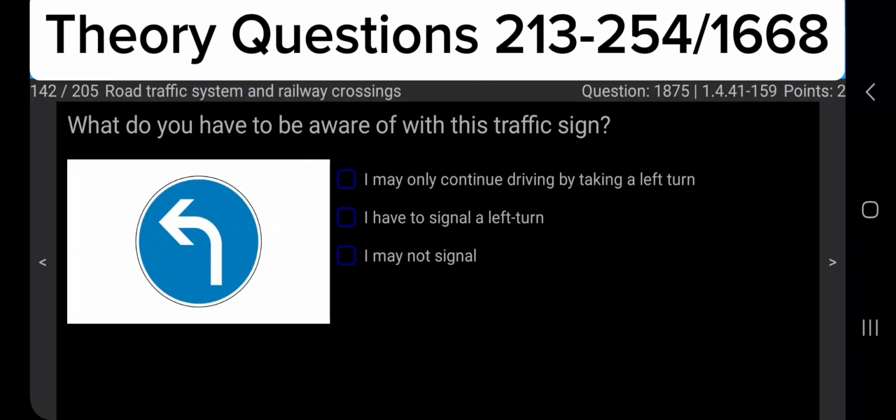What do you have to be aware of with this traffic sign? I may only continue driving by taking a left turn. I have to signal a left turn.